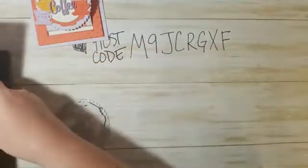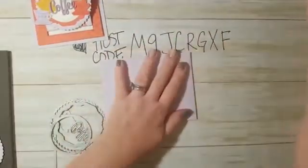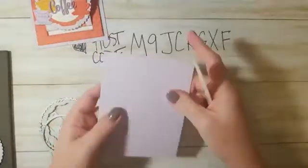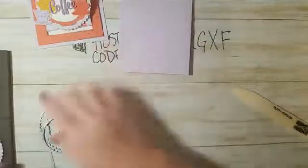Okay, so let's go over our card supplies as well. We're making a top folding card today. So I have an 11 by 4 1/4 piece of cardstock, and I've scored it at 5 1/2. So this is just your standard size card. It just folds this way instead of sideways like I normally do. So that is our card base.